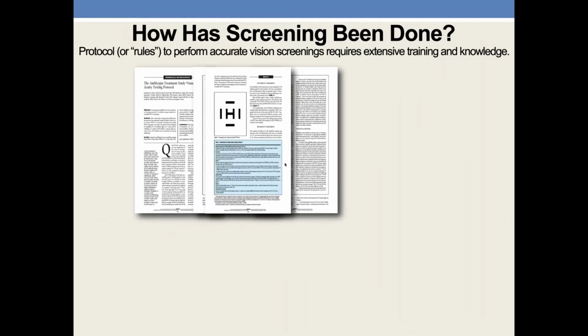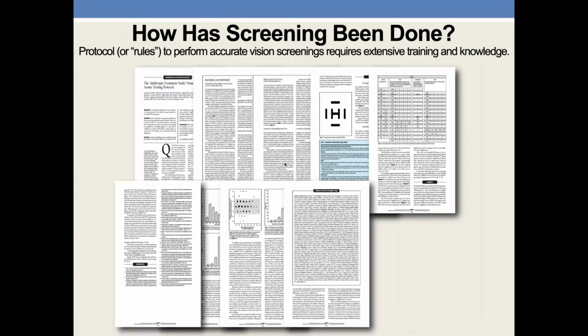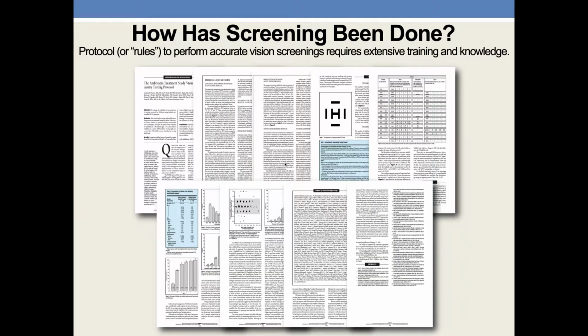there is a way to use an eye chart very effectively, and that is by following a very specific set of rules referred to as a protocol. In fact, there is a published paper called the Amblyopia Treatment Study Visual Acuity Testing Protocol. I know that's a mouthful, but this is what we would refer to as the gold standard when it comes to vision screening using a wall chart to assess visual acuity. It's extraordinarily complex and time-consuming. It probably takes about 10 to 15 minutes to evaluate a child's visual acuity. But if you're going to use a chart, this is certainly the best way to do that.